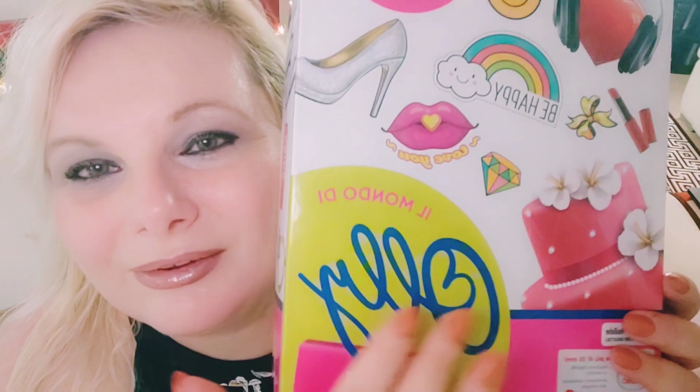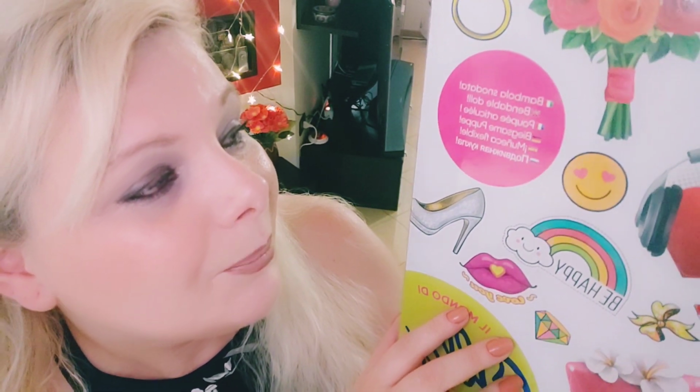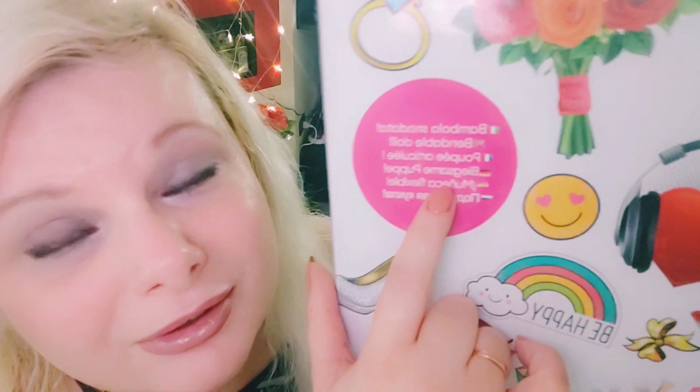Very nice, and here is written only again love bride, and here is written doll in different languages: bambola, this is in Italian; bendable doll, this is in English of course; Poupée articulée. I am more than sure that I butchered the French pronunciation. And the other ones I'm not even trying to. And this is Muñeca.